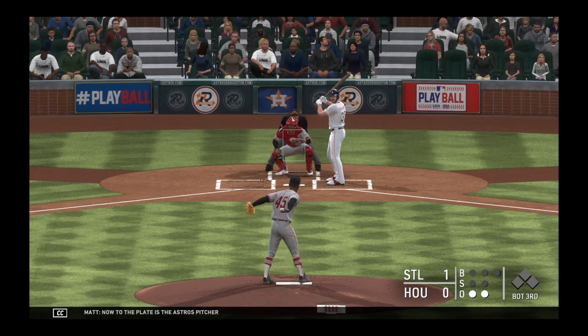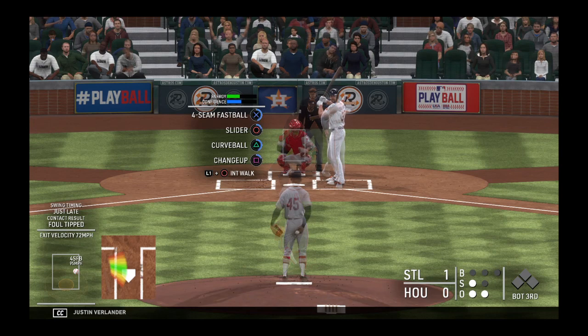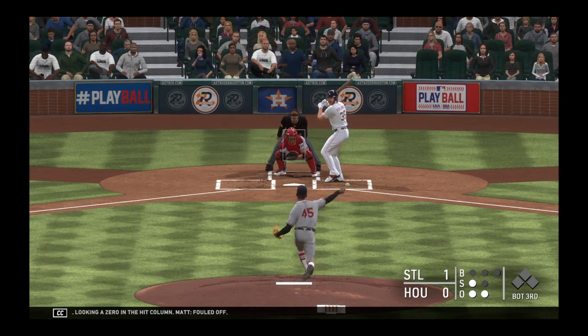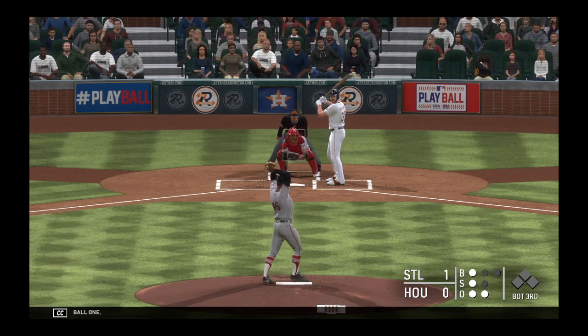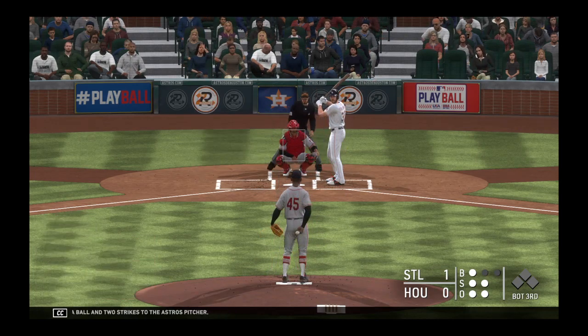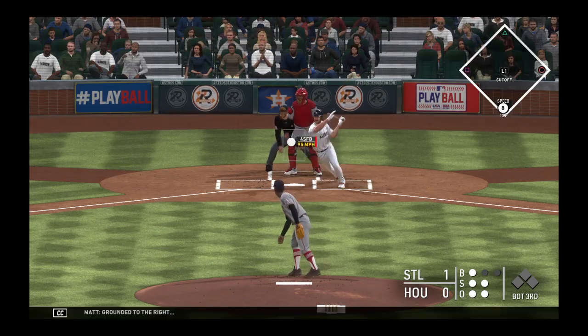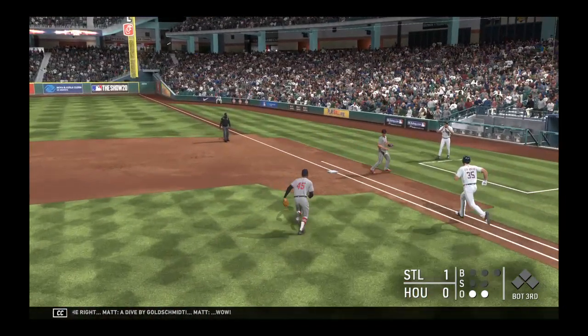Now to the plate is the Astros pitcher, Justin Verlander. This guy is still looking at a zero in the hit column. Fouled off. Ball one. A ball, one strike. A ball and two strikes to the Astros pitcher. Grounded to the right. A dive by Goldschmidt. Wow.